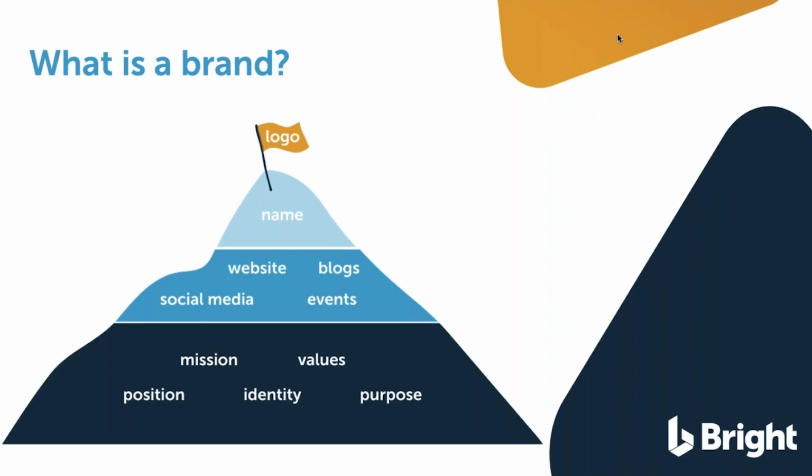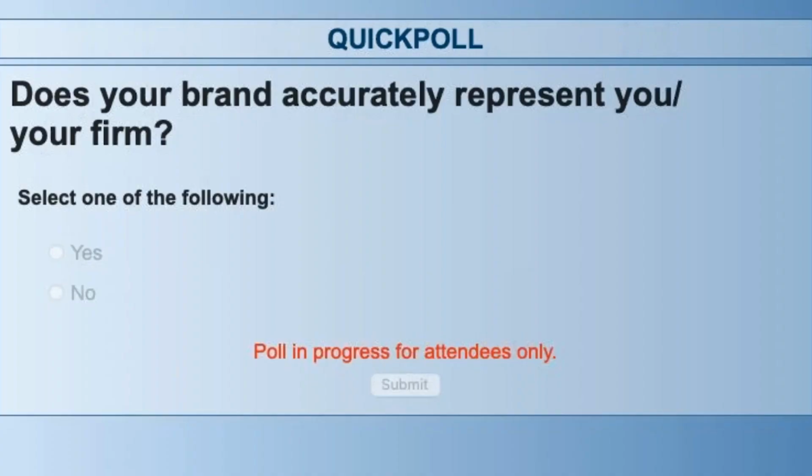Exactly. With that in mind, we wanted to pose a quick poll to the audience: thinking of your brand and looking at what's in front of you at the moment, does your brand accurately represent you and your firm? I'm just going to launch this poll now. Just hit yes or no and hit submit. It'd be interesting to see how people are evaluating their own brand. Looking at some of the answers coming in, the majority are saying their brands don't reflect the firms they actually are, which is quite interesting. I hope by the time we get to close today, we've definitely got people in the right place. Okay, so it's levelling out a little bit. Just going to give this a couple more moments to finish off.